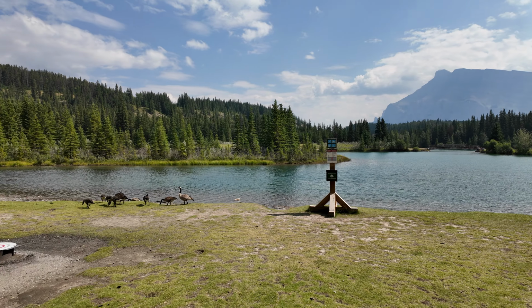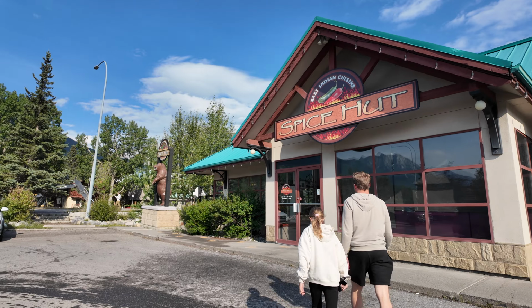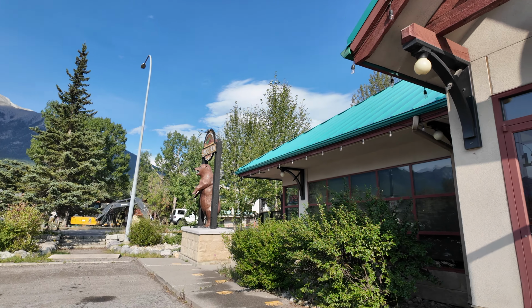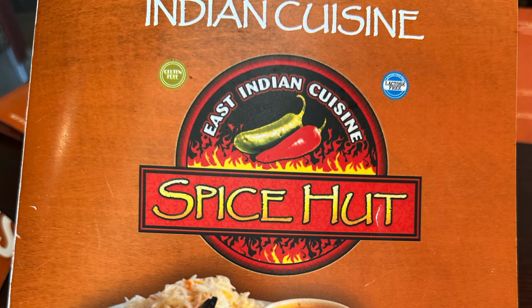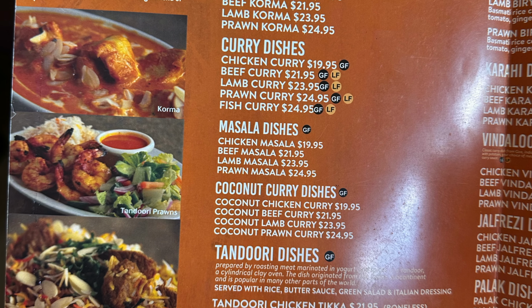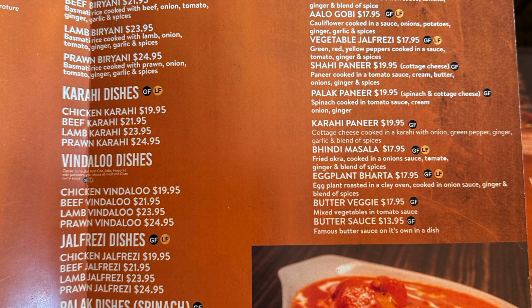So then it was time for some dinner. We headed back to Canmore and stopped at a local Indian restaurant, the Spice Hut, which had been recommended to us and was brilliant. Then we got some pool time in before bed so the kids could blow off some steam after quite a bit of driving. It had been a day of driving, perhaps a little too much, so we spent the next day more local around the Banff and Canmore area rather than venturing further away.